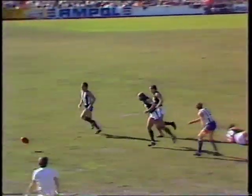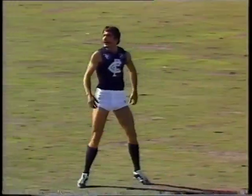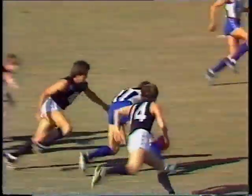Now towards half-back flank. Free kick to be taken by Perovic. It was he who got pushed out to the front of the pack. Val Perovic, Carlton centre half-back. That's a better kick. Plenty of distance in that. Glendenning from behind, Mackay in front. They're having a good deal so far.